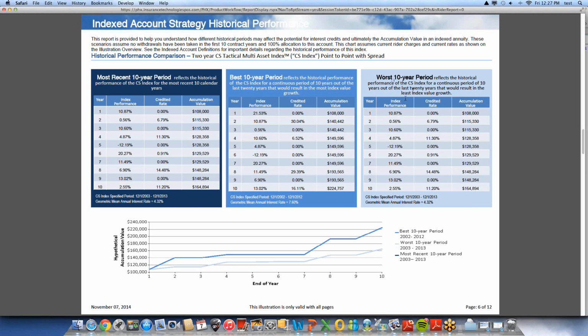So in the worst case scenario, which also happens to match up with the most recent 10-year period, that $100,000 has grown to $164,894. There's a little number underneath this table. Geometric mean, it's an average return rate per year, 4.32%, okay? Best 10-year period, 100 has way more than doubled. The client would be looking at the 10th year, $224,000, almost $225,000. We've more than doubled the asset. That's a return of 7.6% per year. We are now getting into stock market-like returns in a risk-controlled index managed by Credit Suisse.